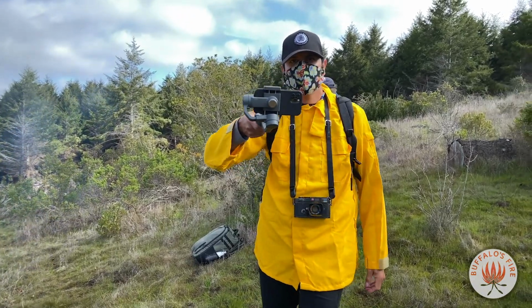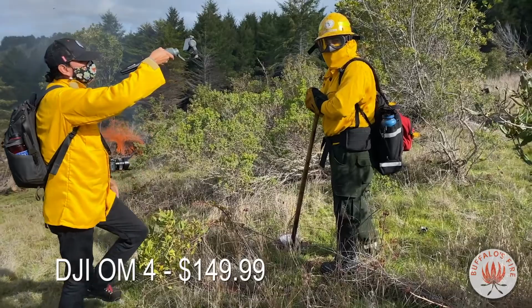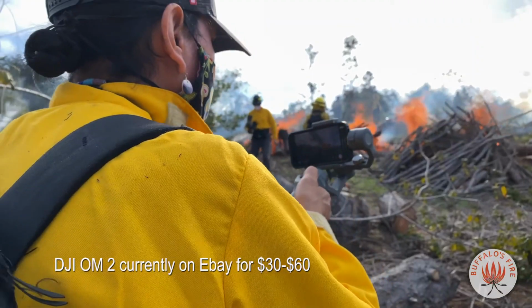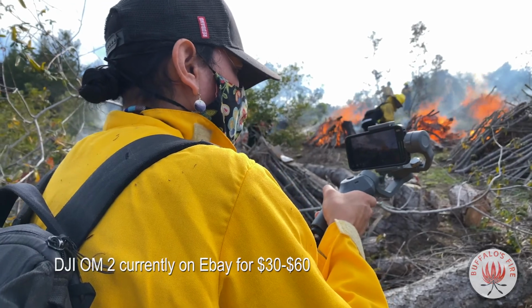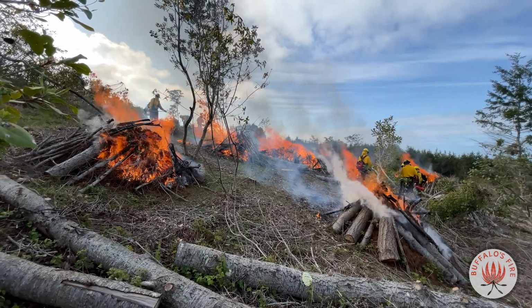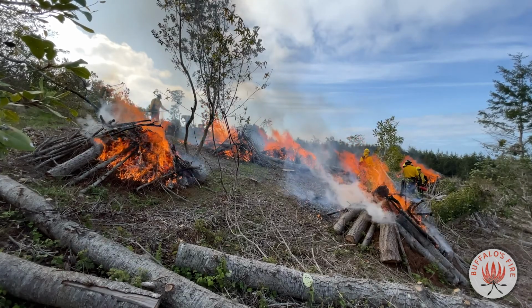You can get a brand new model for about $150, the DJI Osmo Mobile 4, and the 3 is a little bit cheaper. And if you even wanted to get one of these, you could probably find it for less than $100, like on eBay or some other reputable dealer. I don't have any experience with any other brands. I'm sure there are other great brands out there, and I would encourage you to do a little bit of research. But for me, this one works really well.